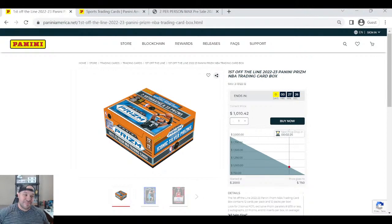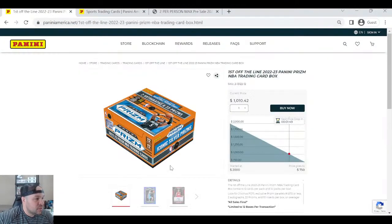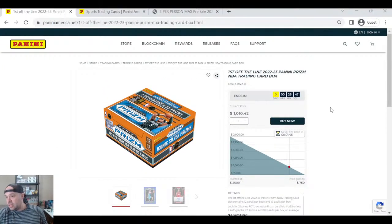First off the line, you can make some money. These online exclusives, we can make some money if we get it at the right price. So this next price, we're going to be just a little above $950. This is probably going to be crucial, with all the high volume that we've been getting. Will it still be here when it drops? We're going under. We're going to be in the 900s. We got 2 minutes left. Double check, make sure you're logged in and ready to go.